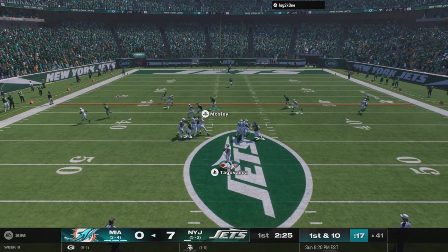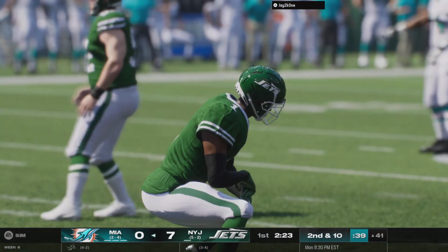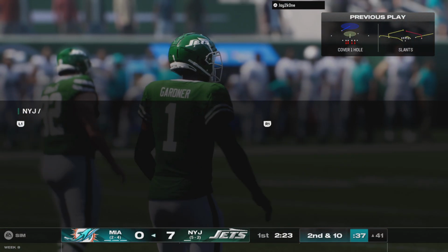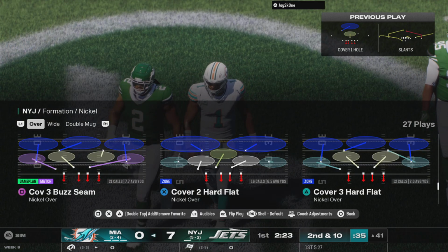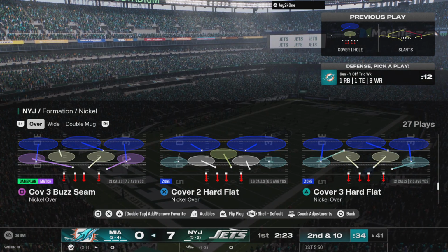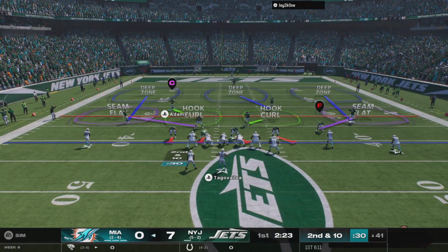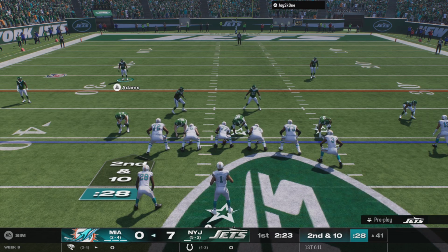Tua now from the gun. Ooh, he got hit as he was throwing, and unsurprisingly, it falls incomplete. Second down coming up. That is a DB's best friend, pressure. That pressure earned that incompletion. They came in before he could find a target and hit him to alter that last-second attempt to get rid of it.